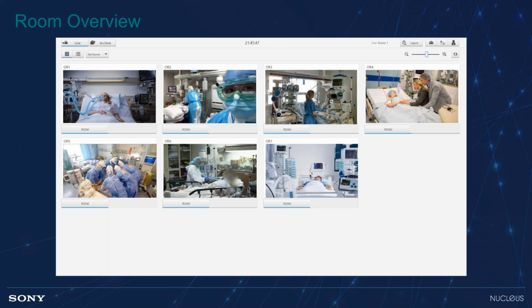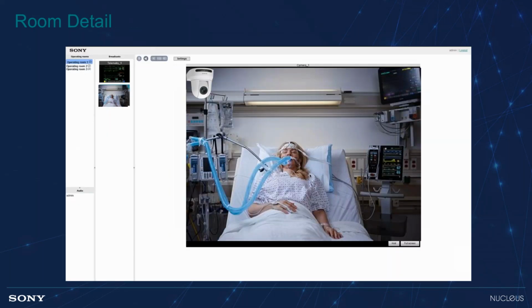Clicking or tapping on any room brings up the detail screen for that room, showing a high-resolution image and any additional sources that are available. So this is OR1 from the previous slide. We see our telemetry view and our room view. Any source can be scaled to full screen by tapping on the button on the bottom right. Tapping again goes back to the original view.